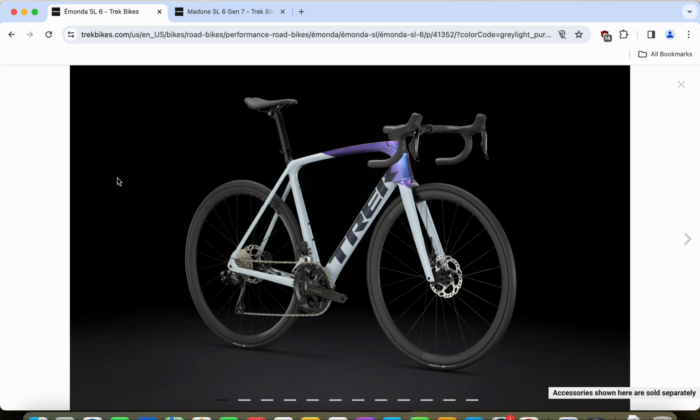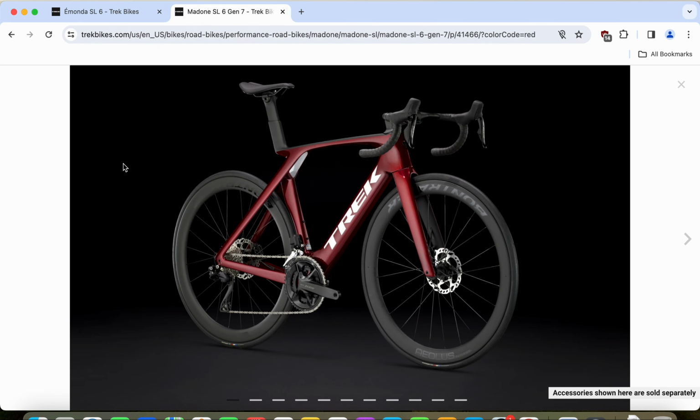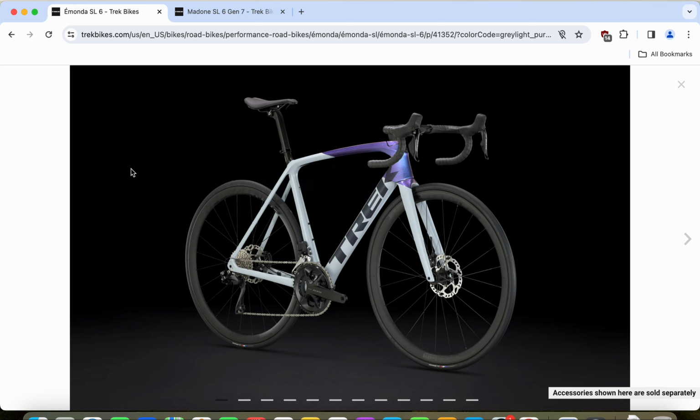Why would Trek keep these bikes in their lineup? Because if they are planning to cut their inventory numbers in the next 2 years, probably one of the big candidates to cut is this Trek Emonda SL. Also, it's probably interesting to see the ratio of sales; I'm guessing they are selling much more Trek Madone bikes than Trek Emonda bikes. So in summary, definitely it seems to me that the Trek Emonda is on its last days.